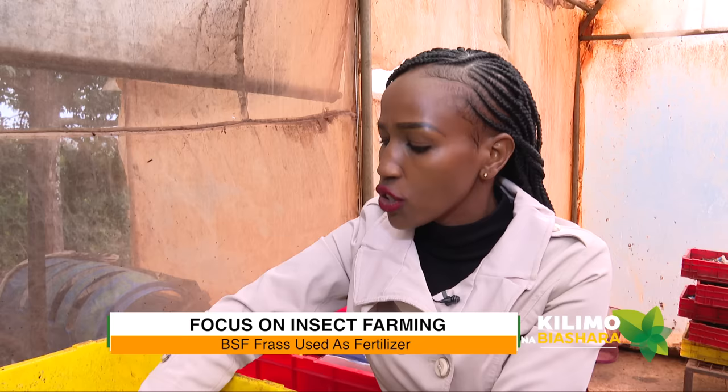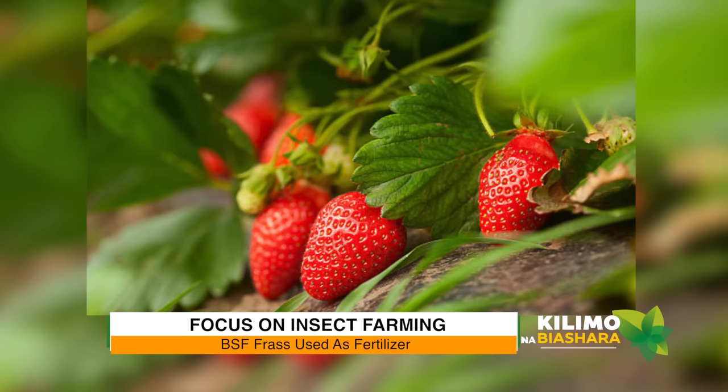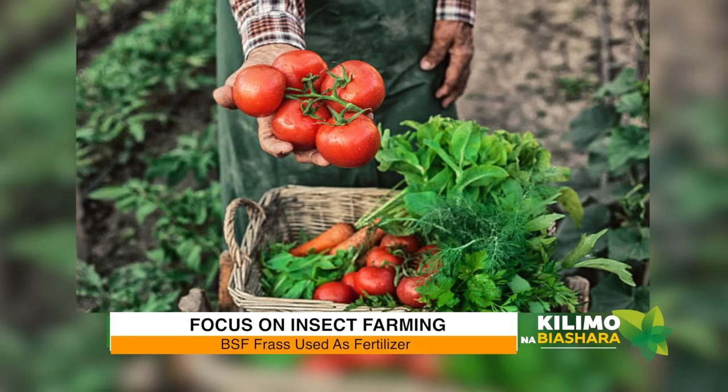So what do we do with this after sieving? This is what is now important. The farmer takes it to feed their plants. People like strawberry farmers, tomato farmers, and onion farmers have actually benefited.